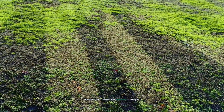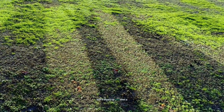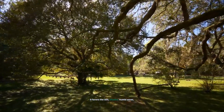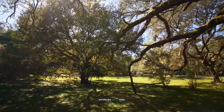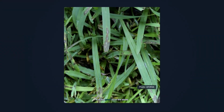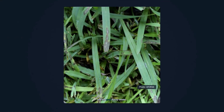Fertilizer burn follows your spreader in straight stripes or a dumped load scorch mark, and it shows up fast after a feed. Gray leaf spot is none of those. It favors the wet, shaded, humid areas, not the dry, sunny ones. There are no insects to find. It does not follow your spreader pattern, and the proof is on the blade itself, those oblong spots with the dark border and the gray, fuzzy center.